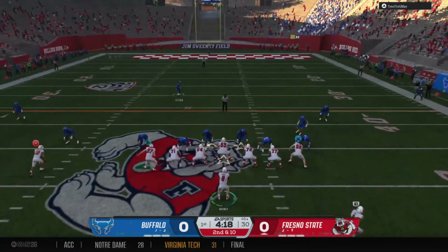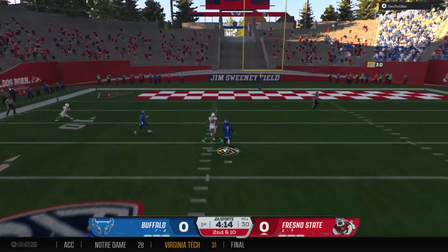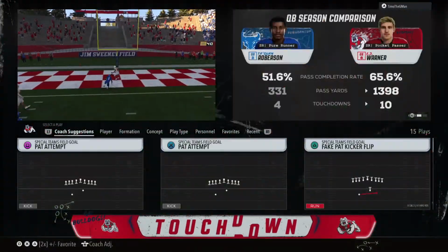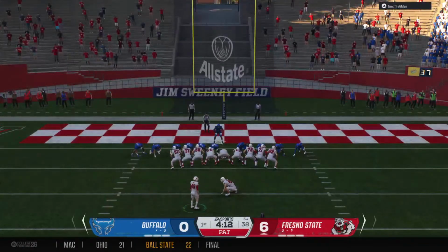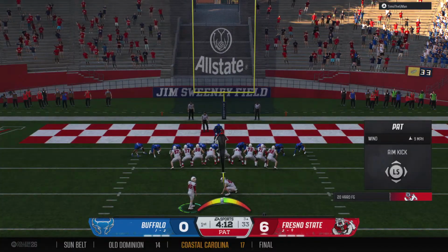Motion from the back. To the air on 2nd down. He unleashes a long one. He's got it along the sideline. And he eluded the defense, and he'll take it all the way. Touchdown, Fresno State. Setting up for the extra point after the first score of the game.